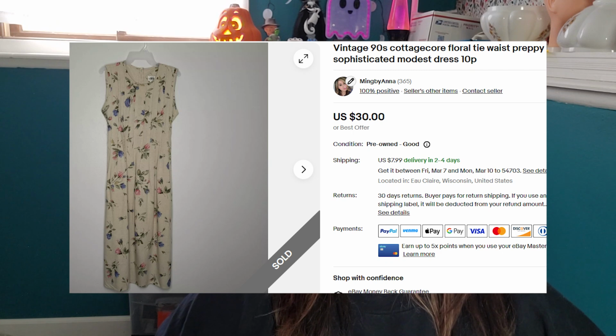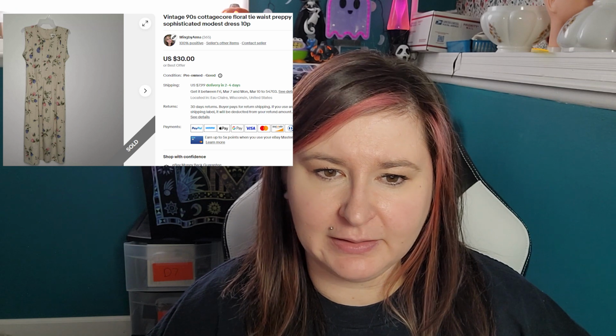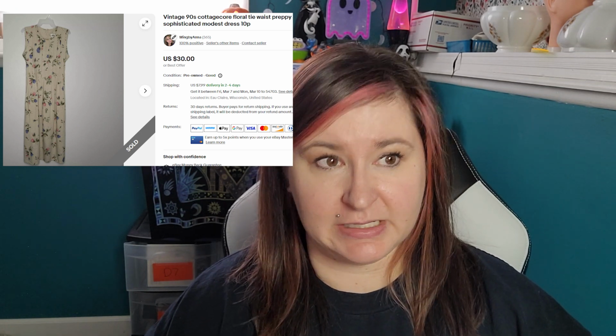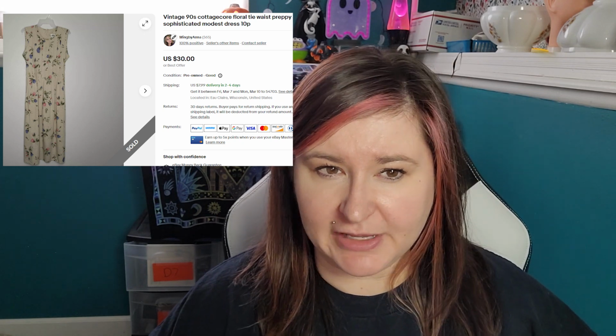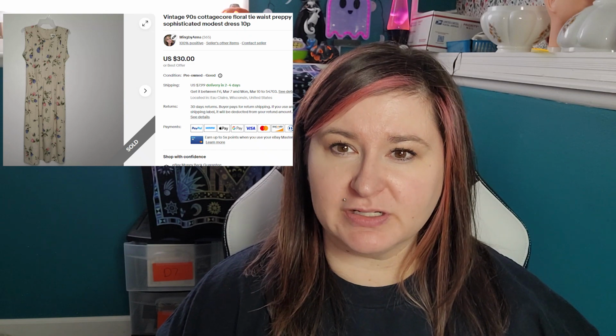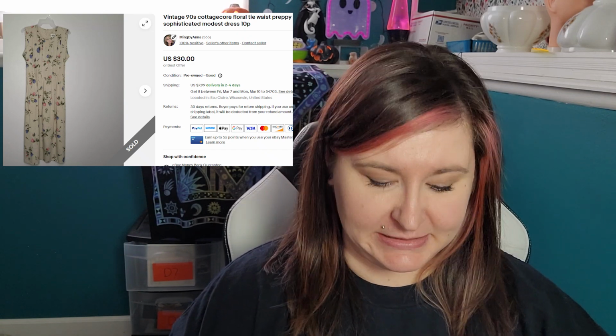It was a vintage floral dress by JBS. Brand doesn't really mean much to me. This fabric was a little bit more canvasy feeling. Was it linen? I don't think so. It did have some linen in it. This one I've had for quite a while. I don't know that the style is exactly what I have been picking up. I did use some keywords like preppy, sophisticated, and modest. It was a 10 petite, and this one did go for $22.